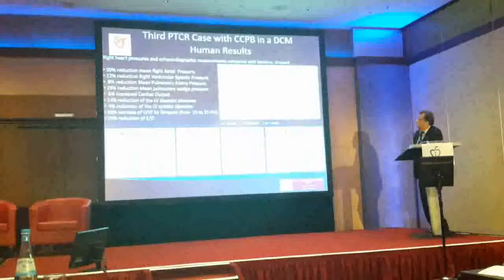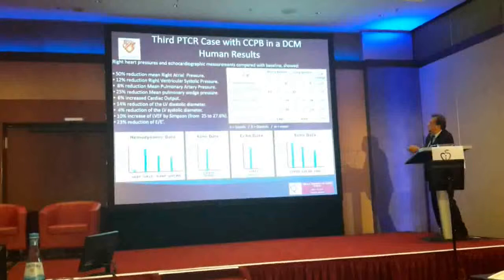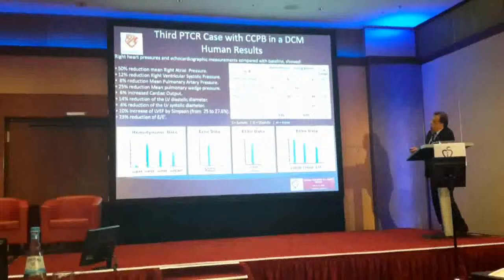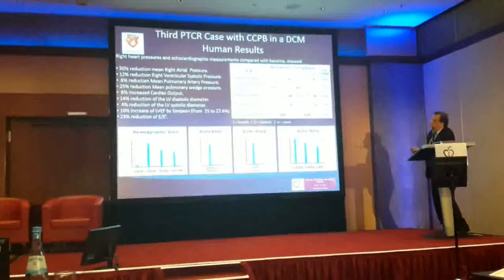Here we have the result. 50% reduction of mean right atrial pressure. 12% reduction of right ventricular systolic pressure. 8% reduction of mean pulmonary artery pressure. 25% reduction of mean pulmonary wedge pressure. 6% increased cardiac output. This is an important point.